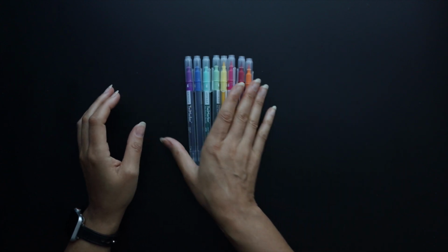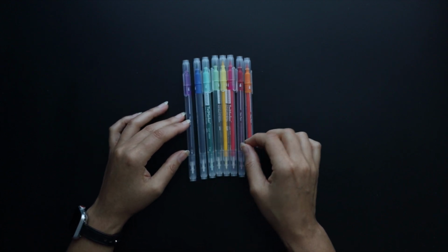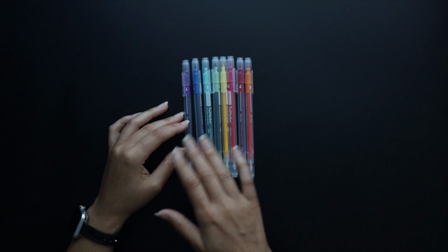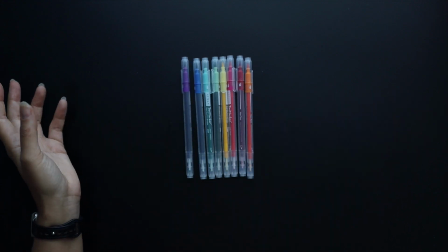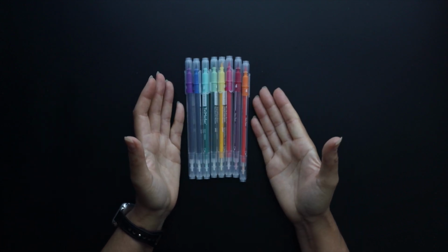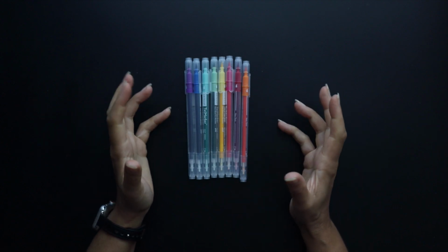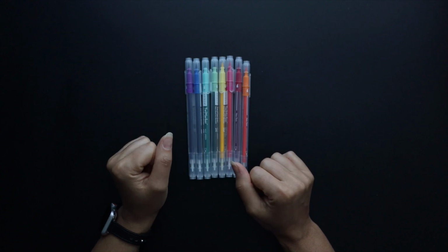A great tool, like I said, and I use them consistently throughout the year. I usually would pick a couple of colors and use that for each month, so it was just nice to have the variety to match up with the stickers or whatever I'm doing in my spread. Highly recommend these for anybody wanting to try out lettering or just to add some color and variety to your spreads. These are really great.